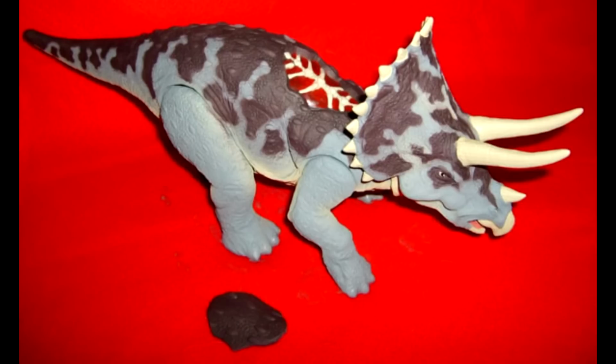So number 2, I went with the Lost World prototype Triceratops figures. Now these things are actually a lot more common than the previous figure that I mentioned. There's quite a few of them that have been sold at auctions, so perhaps it's not as rare, but I feel like this one is a little bit more interesting and perhaps something that a lot of Jurassic Park collectors would be more interested in having, simply because it's such a unique mold.